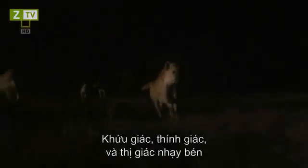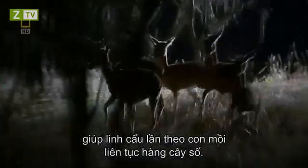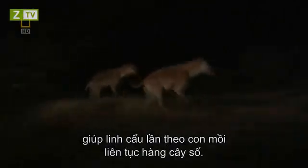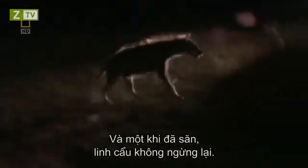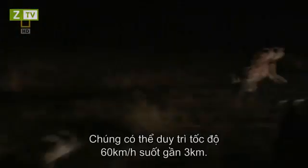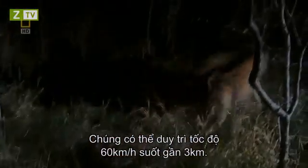A keen sense of smell, hearing, and sight allow hyenas to track prey for kilometers on end. And once the chase is on, hyenas don't let up. They can maintain speeds of 60 kilometers per hour for nearly 3 kilometers.